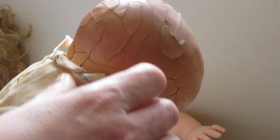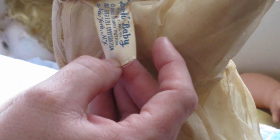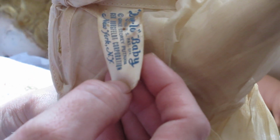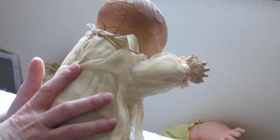Oh, she's even labeled on the back. Let's look at her label. Here's her label. It says Bilo Baby, Grace Story Putnam, George Borgfeldt Corporation, New York, New York, Reg. U.S. Patent Office, Bilo Baby. Oh my goodness.